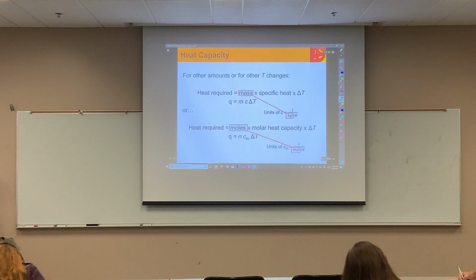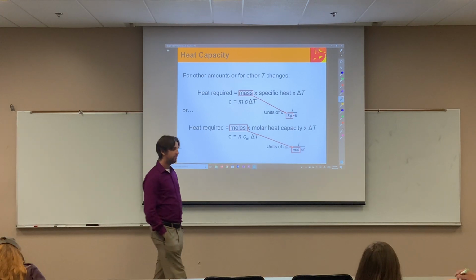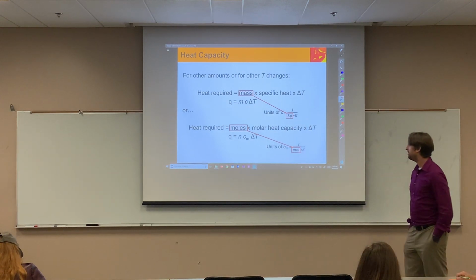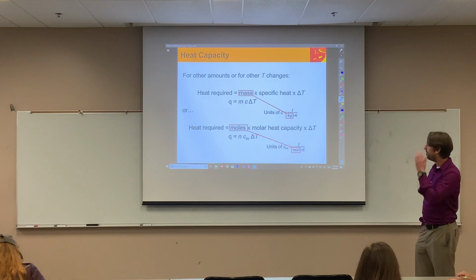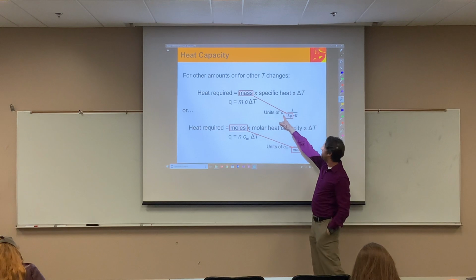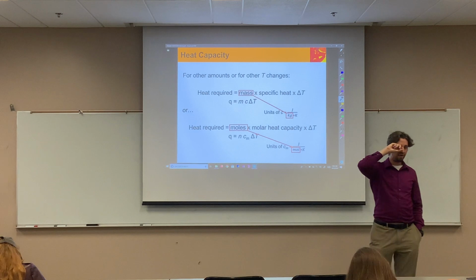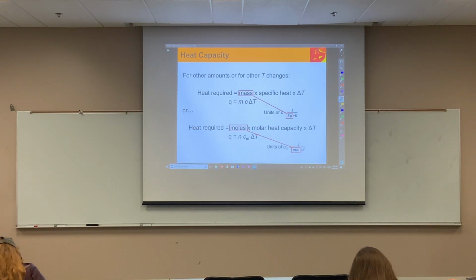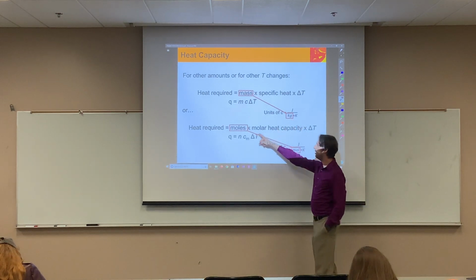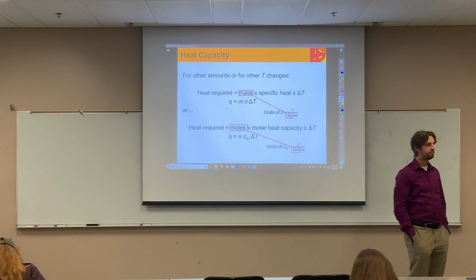So if we take that wordy definition that we had in the previous slide and just translate it into a mathematical expression, heat capacity or molar heat capacity, the heat required equals the mass. Okay, we'll talk about that in just a second. But here, see the specific heat, joules per kilogram degree Kelvin. So when we're dealing with the specific heat capacity, we have units of mass, but we can also see the molar heat capacity, and all that changes is the units of moles down there.